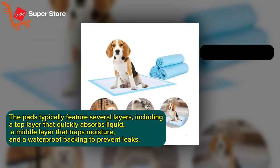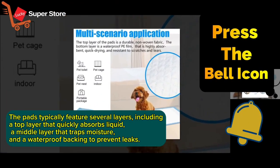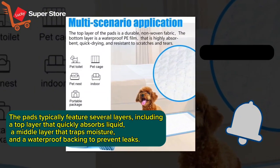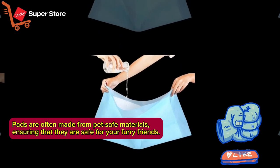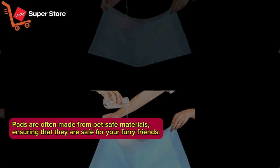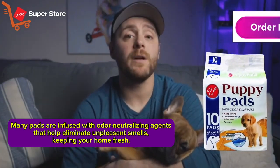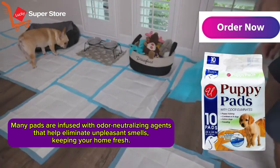The pads typically feature several layers, including a top layer that quickly absorbs liquid, a middle layer that traps moisture, and a waterproof backing to prevent leaks. Pads are often made from pet-safe materials, ensuring that they are safe for your furry friends. Many pads are infused with odor-neutralizing agents that help eliminate unpleasant smells, keeping your home fresh.